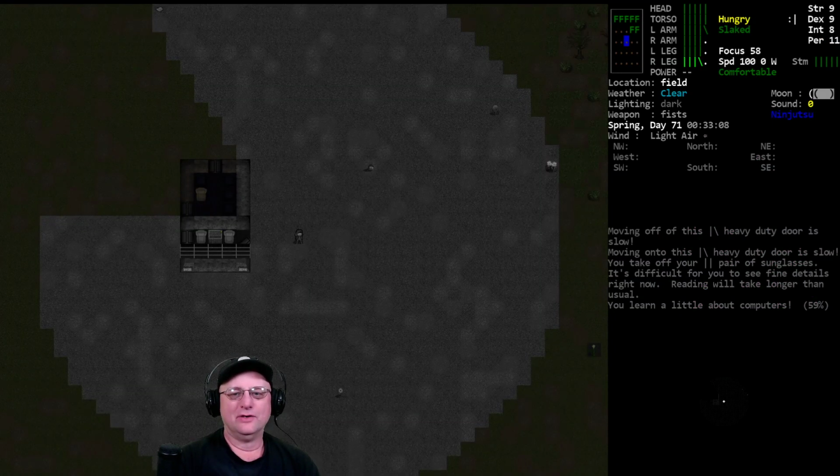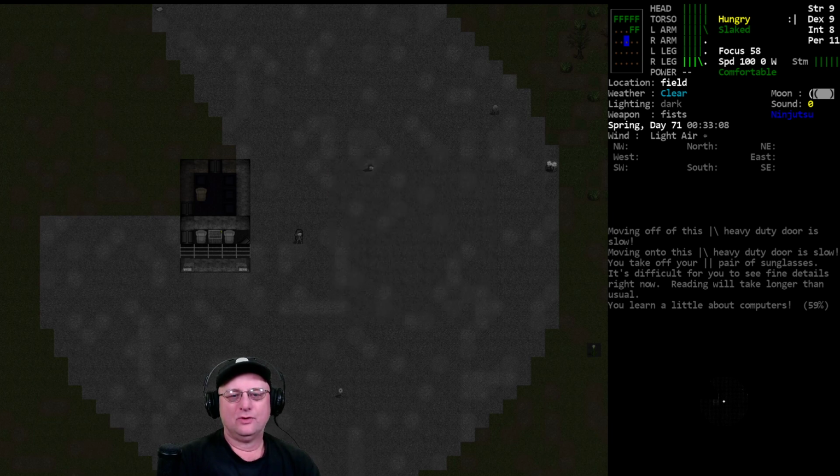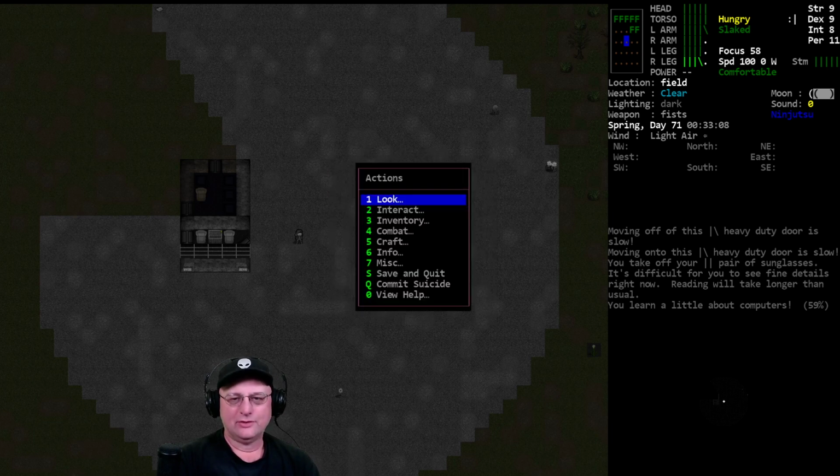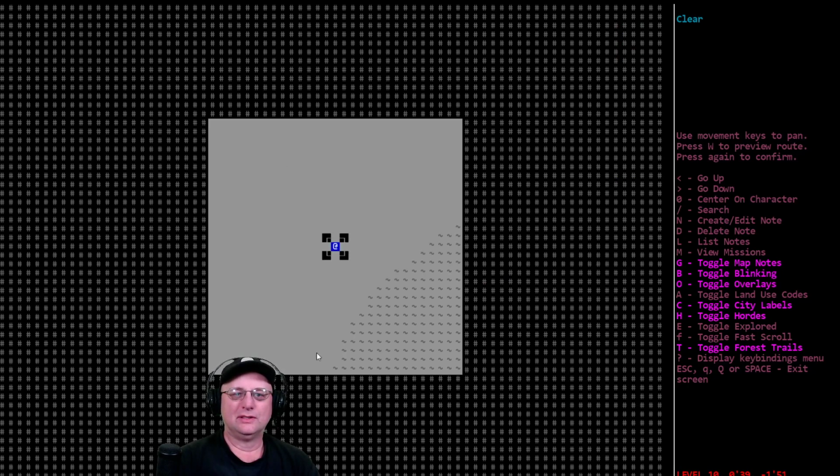So again, if you're new or you haven't seen this, I have a quick tip on my YouTube channel for this, but you can use commands to look at the sky. Hit the enter key to get the action menu, and you can look and then look at the sky. That shows you an area around you.